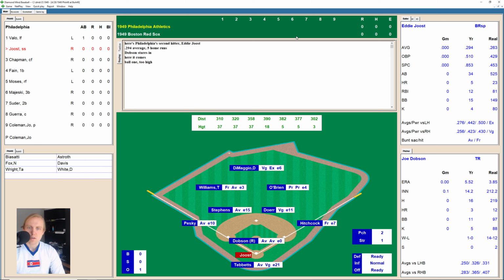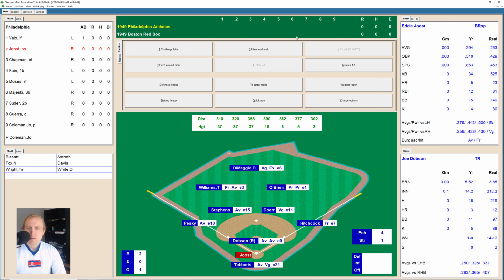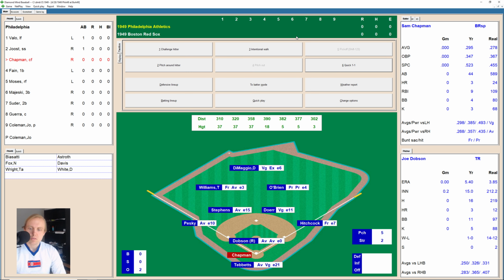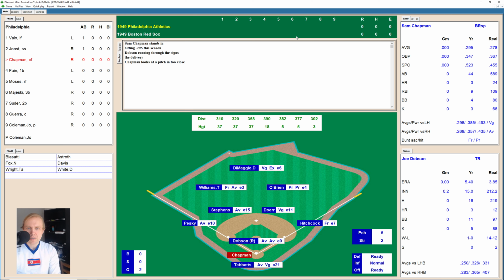Here's Eddie Joost, and he takes the ball high, 1-0 now the count. And Dobson misses again, 2-0 now to Joost. And there's a little ground ball over to Doerr at second, makes the play over to Hitchcock at first, 2 away. Here comes Sam Chapman.